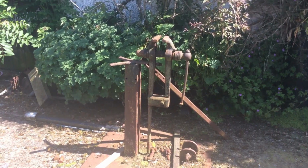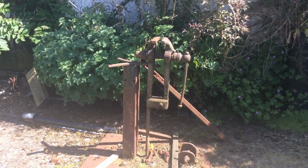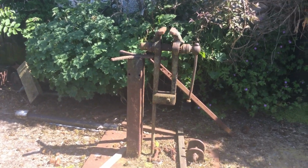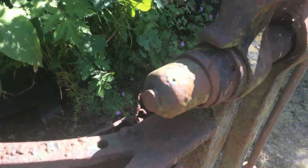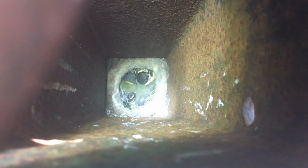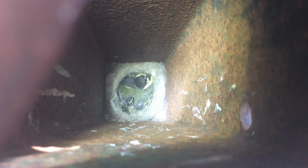This is an old vise I have just welded up on a plate here for handiness. And there's a little nest inside here with 2 little blue tits in it. If I can get in here. 2 little boys in the nest down there.